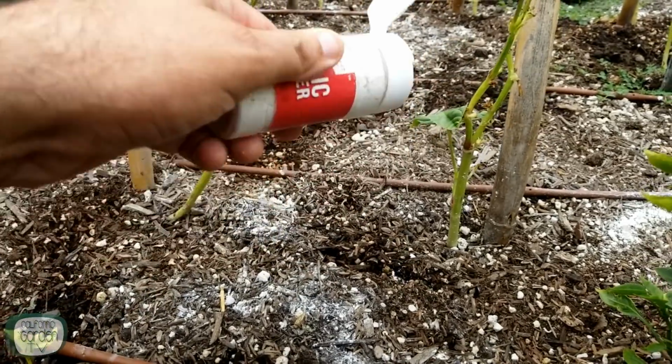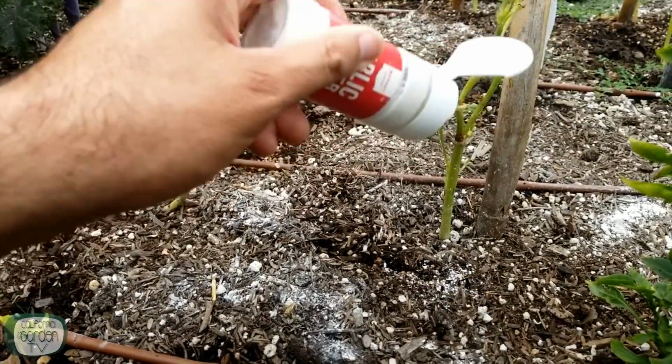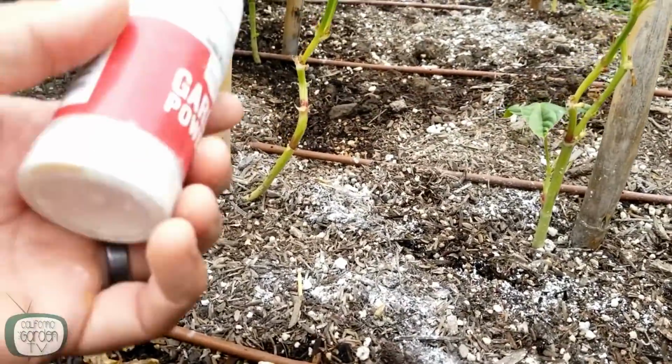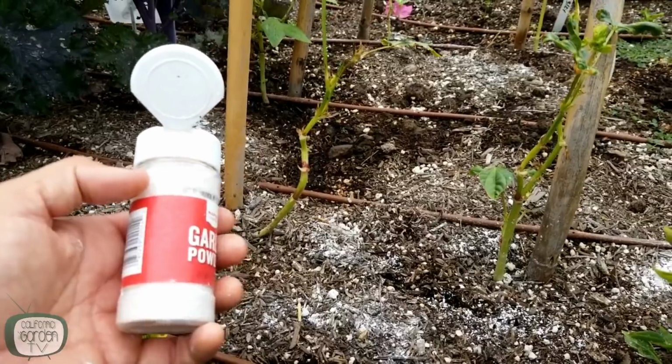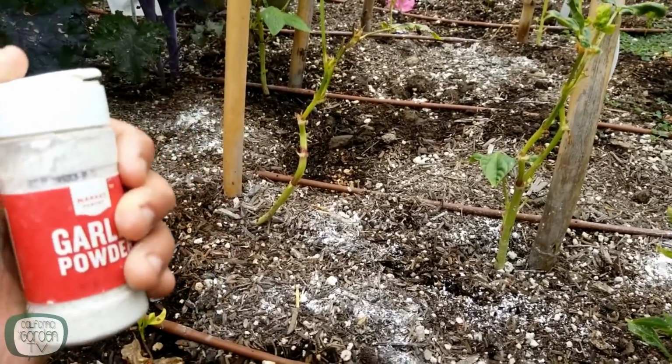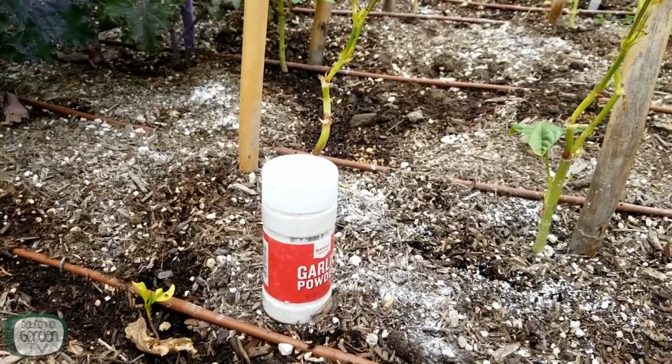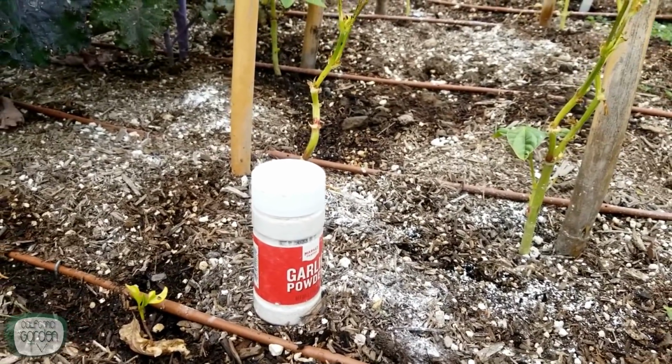So I put this in this, and I just leave it out here, and I just kind of sprinkle it around the base of any affected plants that have aphids. It also helps with cutworms. So I wanted to make sure I mentioned that because that's a good little tip for ants, aphids, worms.